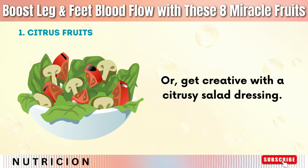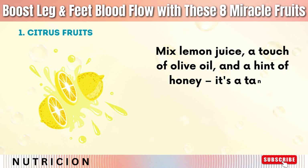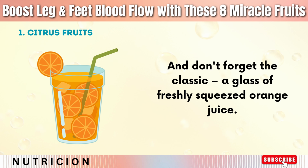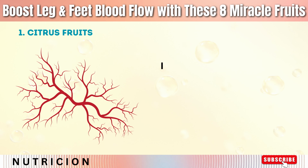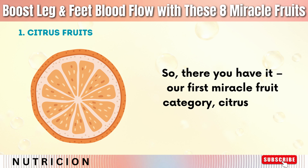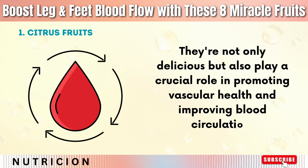Or, get creative with a citrusy salad dressing. Mix lemon juice, a touch of olive oil, and a hint of honey. It's a tangy delight that'll make your salads anything but boring. And don't forget the classic, a glass of freshly squeezed orange juice. It's not just a breakfast favorite, it's a liquid hug for your veins and arteries. So, there you have it, our first miracle fruit category, citrus fruits. They're not only delicious but also play a crucial role in promoting vascular health and improving blood circulation.